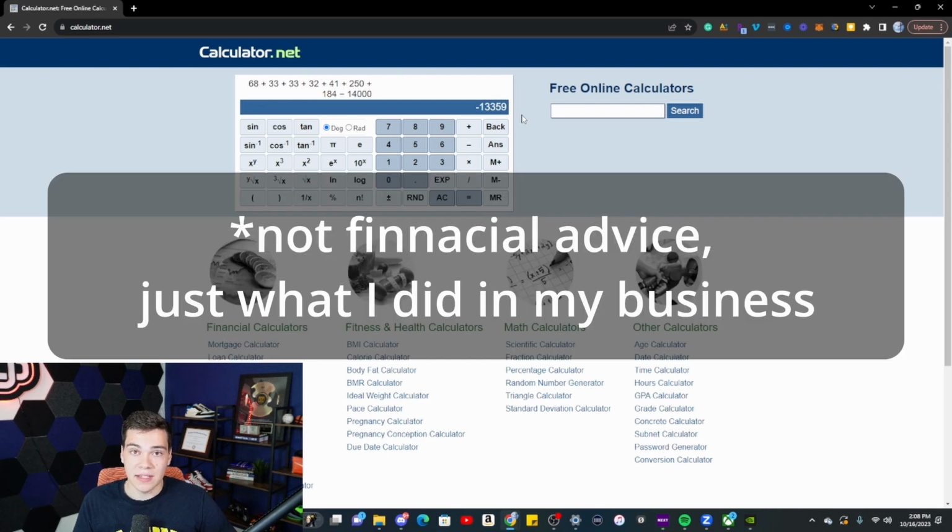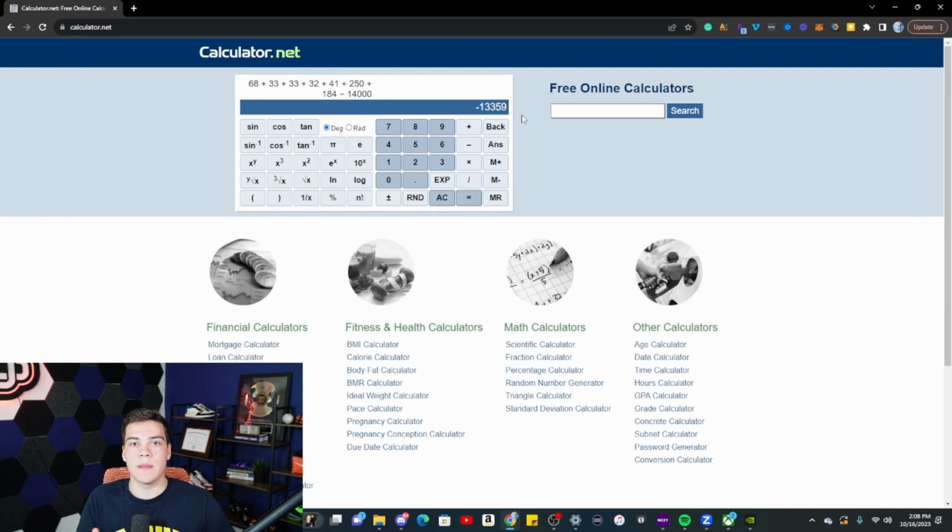Now, I do have to state this, credit is risk because credit is debt. Debt is risk, all right? So keep that in mind. If you're using credit, since it's not technically your money, you do owe that money back, obviously, right? And it is risky. So just keep that in mind. However, when I started reselling, credit really helped me out. Let me give you an example why.